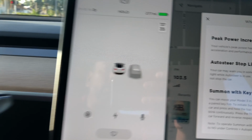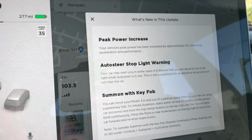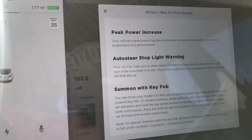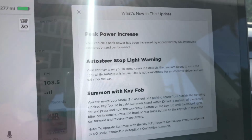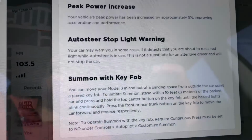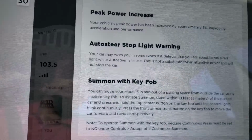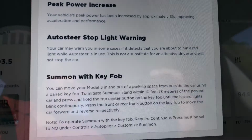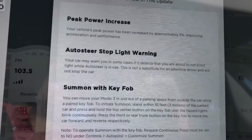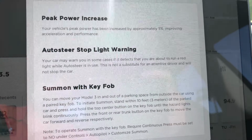Alright, so I'm back. I was in a little hurry today and had to go to work real quick, but this is what is new in my new update. So I got the power increase. I did notice I got 2 extra miles on the last update. This one says I got a power increase of 5%, so it's confirmed.